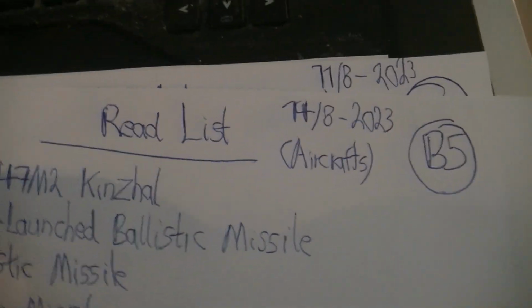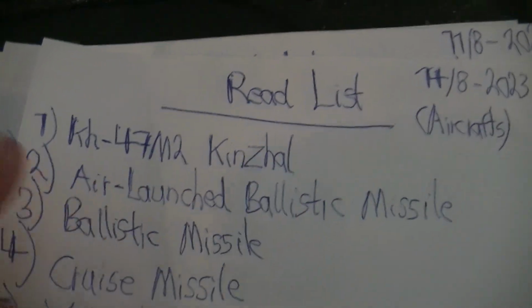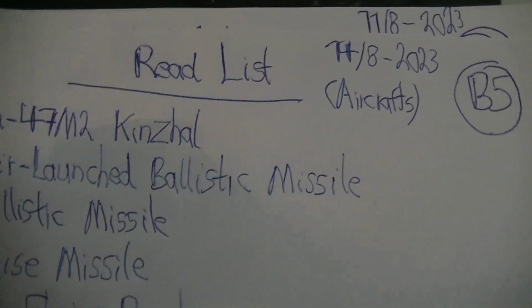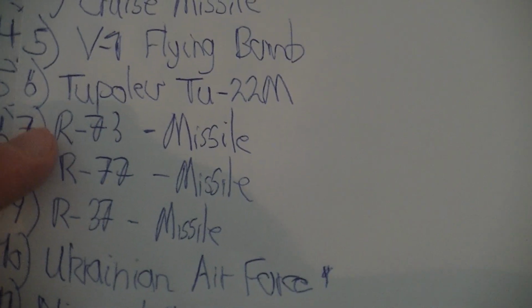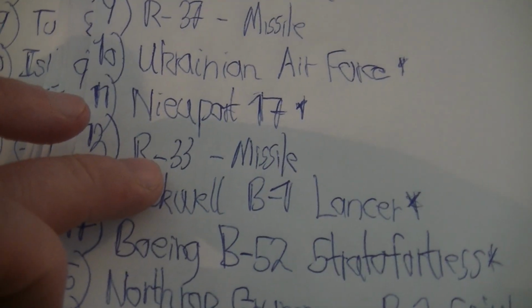But I can find all these many aircraft. Some I have read, some not. That's many lists, B0 to B6. So that's B6. So I make many pages. That's B5. That's this long-range missile from the MiG-31, an air-launched ballistic missile for the MiG-31, and that's missiles for the MiG-31, like the R-37 and the R-33 missile.